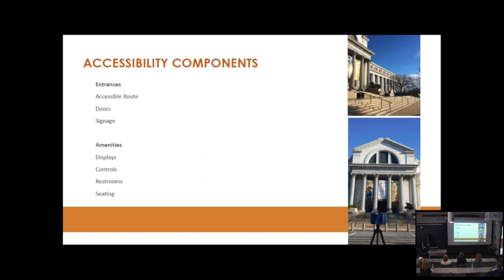You also need to be thinking about making your amenities accessible. And I think the next speakers are going to talk more about the interiors and exhibits and those kinds of things. But are the displays accessible? Can they get to the information you're trying to share? Are the controls accessible? So lighting, elevators, where are you putting your buttons, basically?